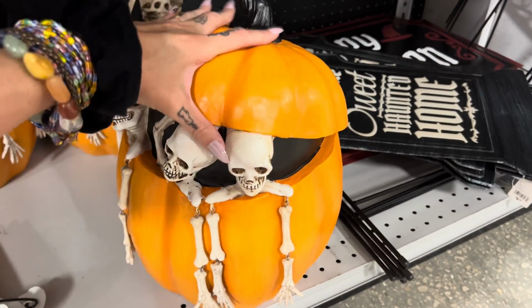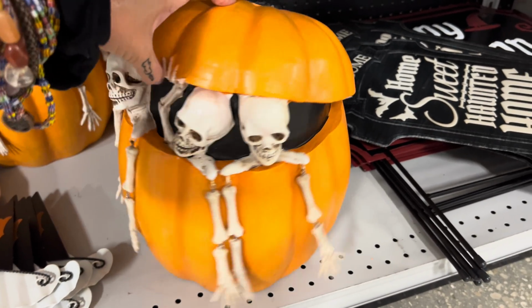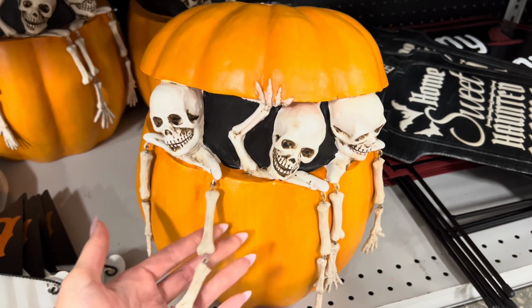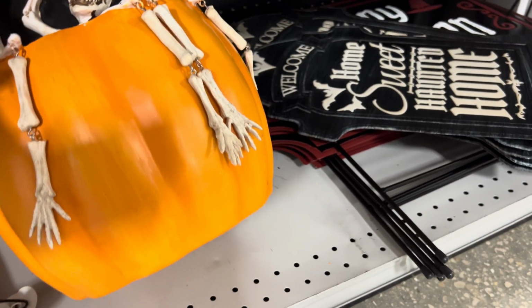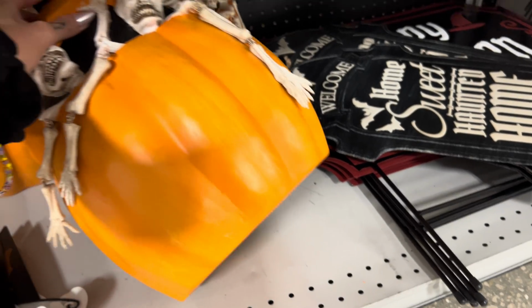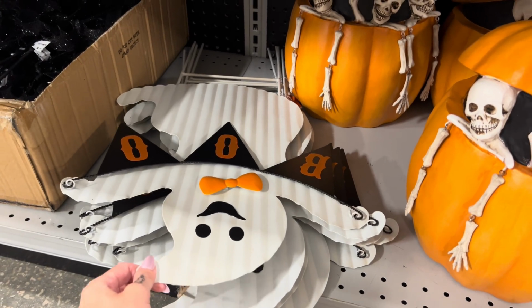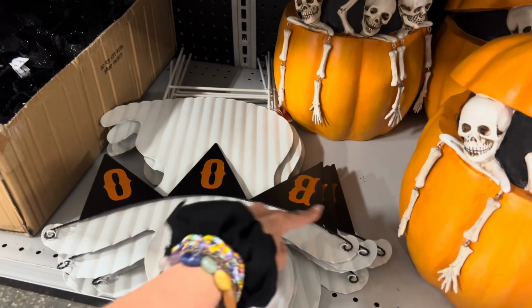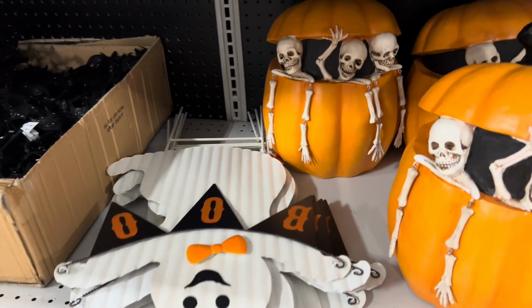Here's some skeletons inside of a pumpkin, which we totally saw last year. I remember these guys. They're really cute. I like that their arms are like loose and hanging out. They're super adorable. $35. Oh, and there's a ghosty sign in here, a metal ghosty sign. He's holding up a little thing that says boo. It's super cute as well. How much? This one is $10.